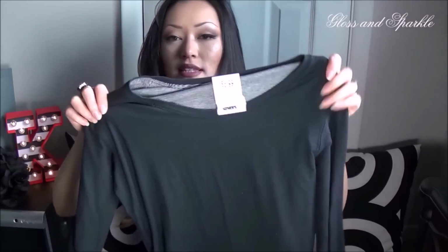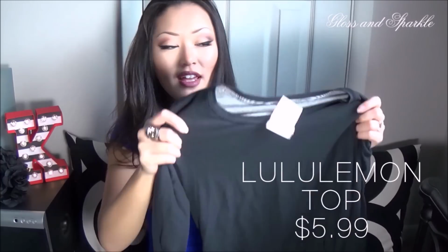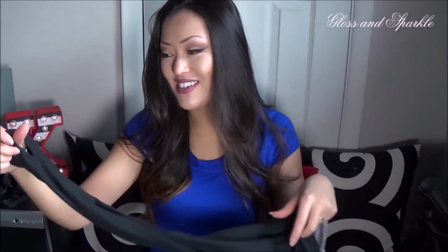So the next two items I also still have in the bag because I haven't had a chance to wash them yet, so if they haven't been washed, they stay in the bags. But I was super excited about this top from Lululemon because they are super expensive. And I tried this top on at the store, and it is so comfortable and soft. And it even has the little detail where you stick your thumb through. I think that's so cute. I don't know why I like that.